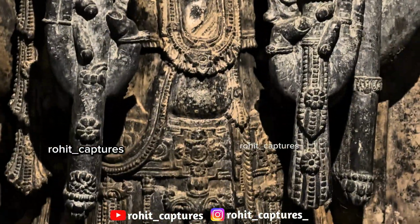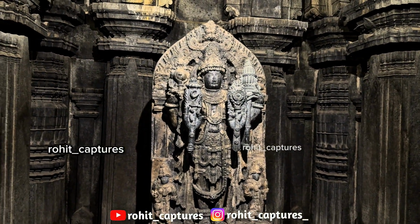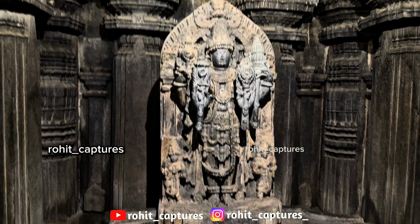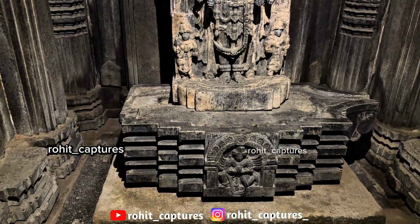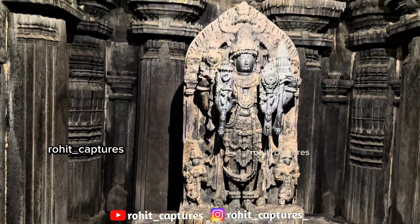You can easily identify it. 3 hands are new, recently made and fixed. The color is also different, and it is not professional. The palm size is bigger than his face. There is no relation between the base and the statue. This is also almost a 13th century statue, but not installed here. It was collected from outside only.